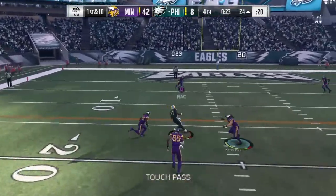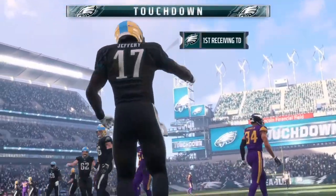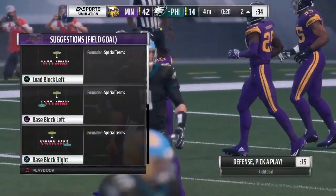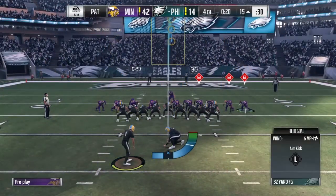Looking to throw. Quick throw that's complete on the inside slant, and he'll take it into the end zone for an Eagles touchdown. Alshon Jeffery, a 24-yard touchdown. And the Eagles make some inroads here on that deficit.